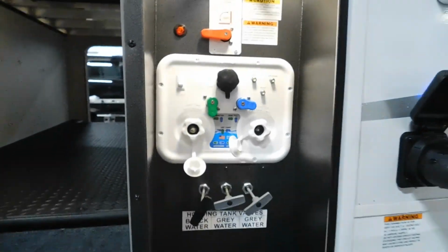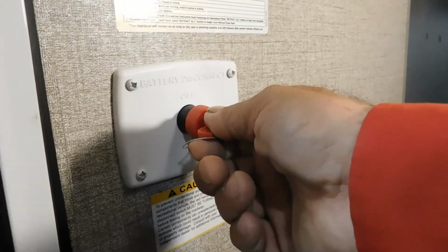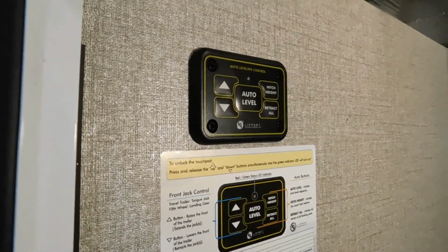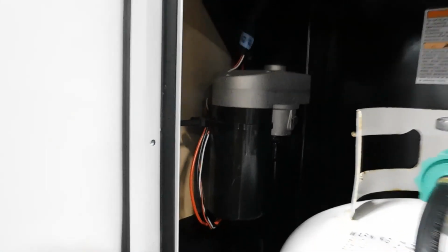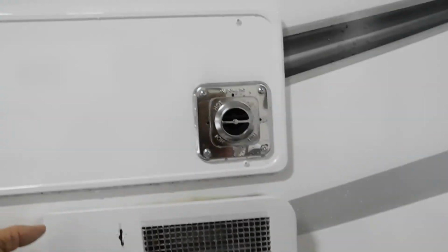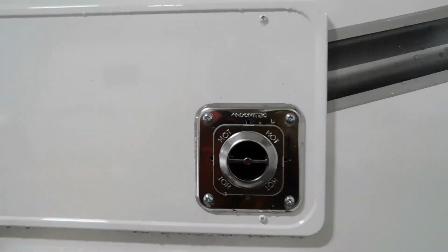closed. Also here in your storage area, battery disconnect. This shuts off all the batteries and lights in the unit. And your auto leveling system to use manually. Up here you do have your propane and your fluids for your leveling system. Coming back by your power cord, again, to your right you have your hot water heater. You also have furnace heat release, so if your furnace is on, steer clear of this, it'll get rather warm.